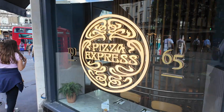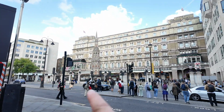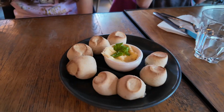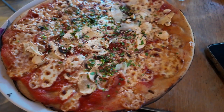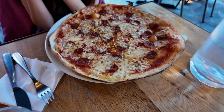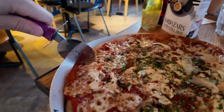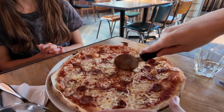Tonight we're eating at Pizza Express, which is right across from our hotel, which is right here. These are dough balls. Oh yeah, mine comes with a red cutter. It's special. This is the mushroom pizza, American pizza. Cut the pizza ourselves.